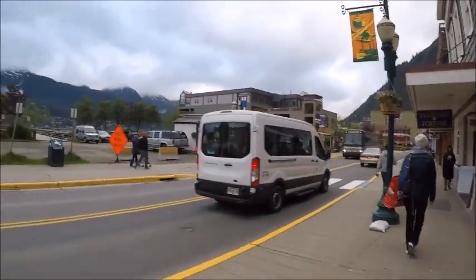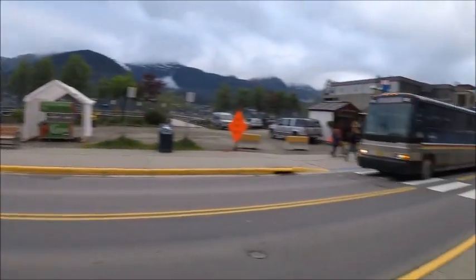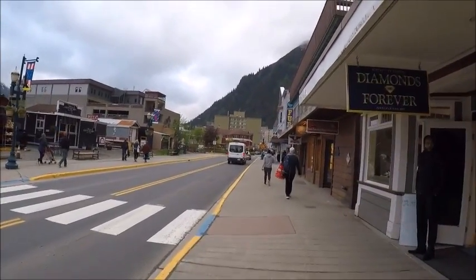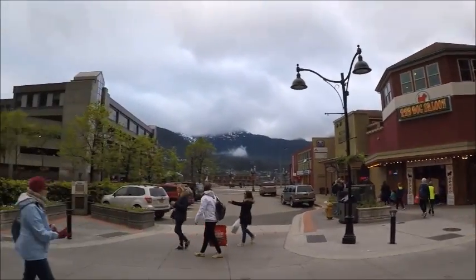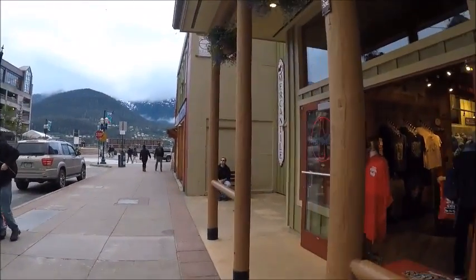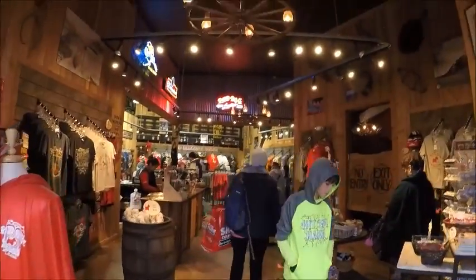So there you have it. Walking down the main street here in Juneau. Heading to the Red Dog Saloon. And there it is. Red Dog Saloon. Oh, here's shopping at the Red Dog.